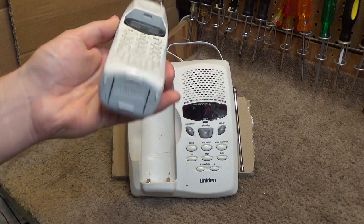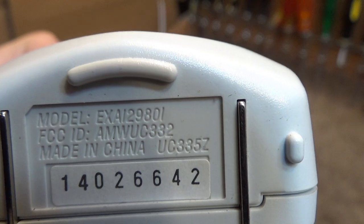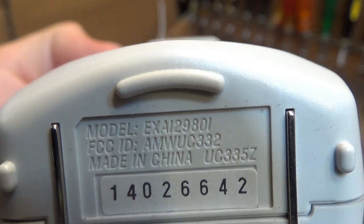So, this is model EXAI2980I, which I believe indicates that it would have come with a headset in the box. Unfortunately, it's made in China.